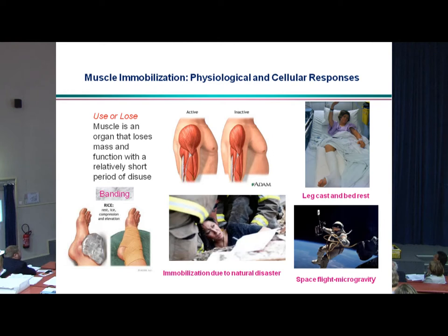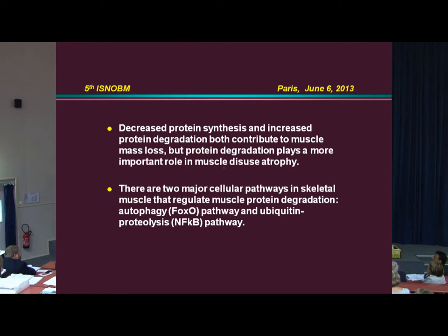And it's been shown that decreased muscle mass is mainly due to the loss of protein. That could be controlled by both a decreased protein synthesis and increased protein degradation. But it's been shown that the increase of protein degradation plays a major role.